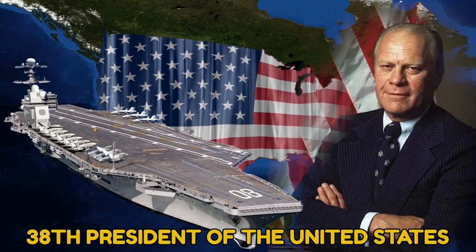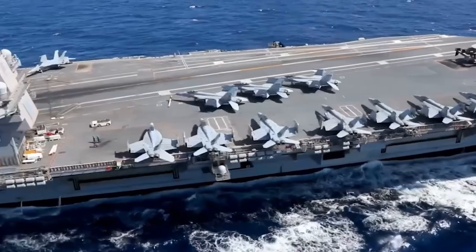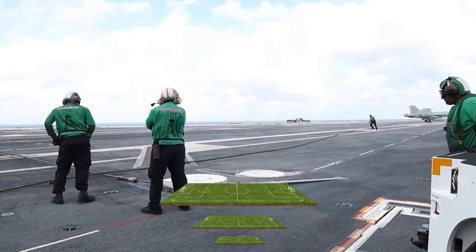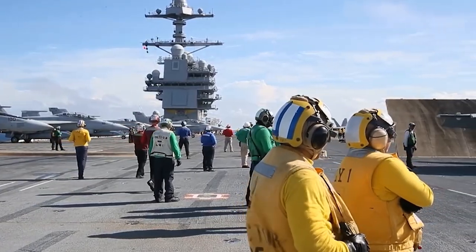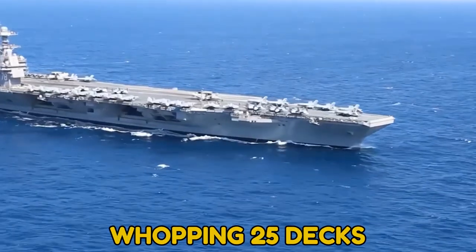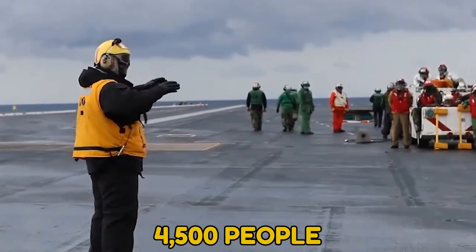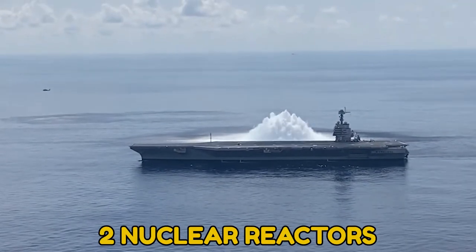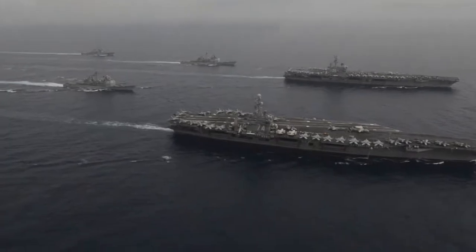Named after the 38th President of the United States, Gerald Ford is the leading vessel of the U.S. Navy. It is over 1,000 feet long, or nearly 3 American football fields in length, and approximately 250 feet high. Encompassed in that huge space, the aircraft carrier also has a whopping 25 decks. The massive ship can house more than 4,500 people and support over 75 aircraft. It's powered by 2 nuclear reactors, is fully laden, and weighs in at over 100,000 tons. That makes it the largest warship ever built.